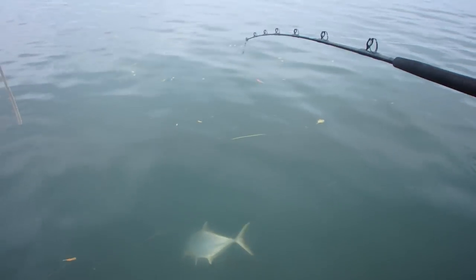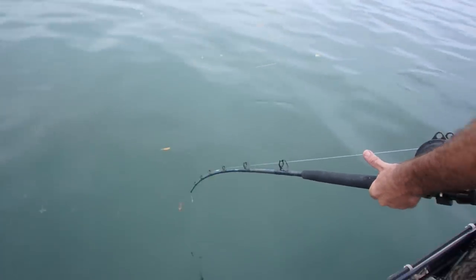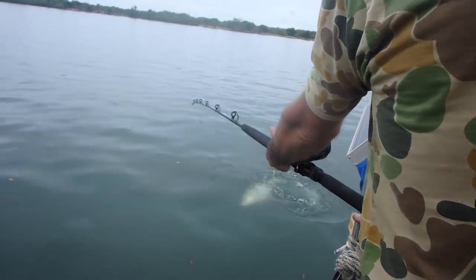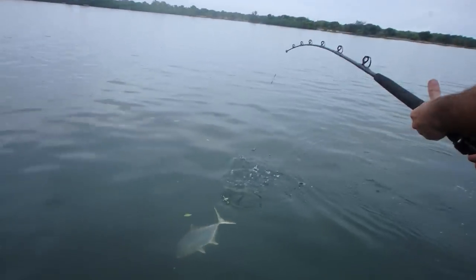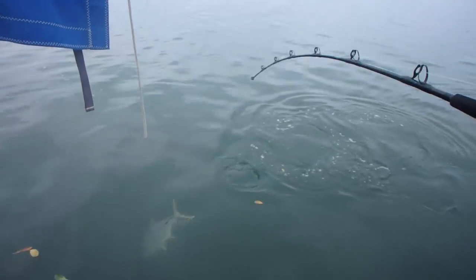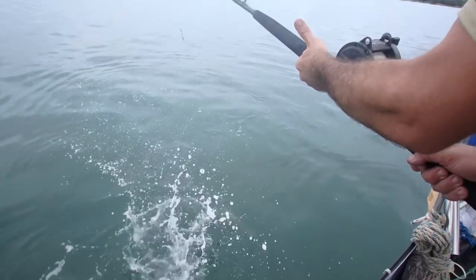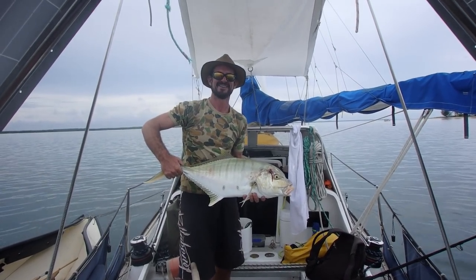Whoa, Dal! Golden trevally, yep. A beauty. It is a beauty. How thick its tail is. His head's caved in, is that how they go? No, it's just how they are. Because his lips have pulled out. That's a good sized fish, lots of food.